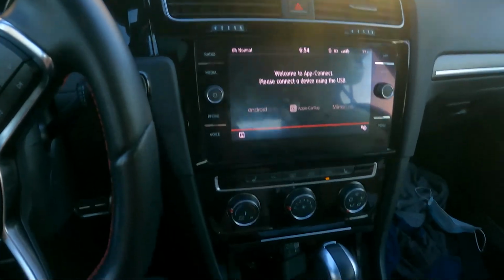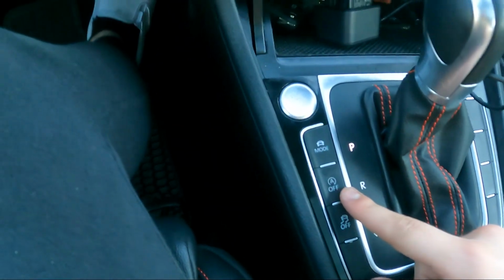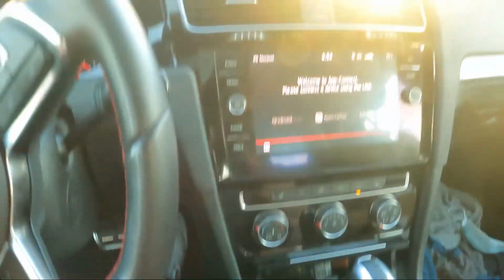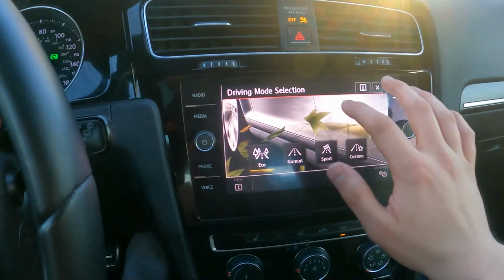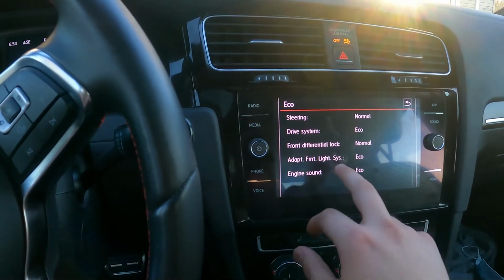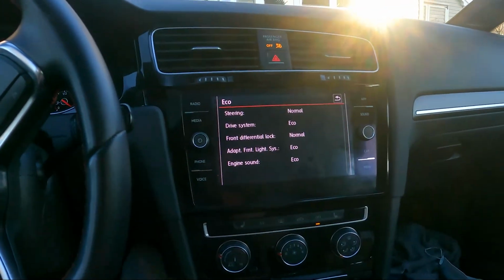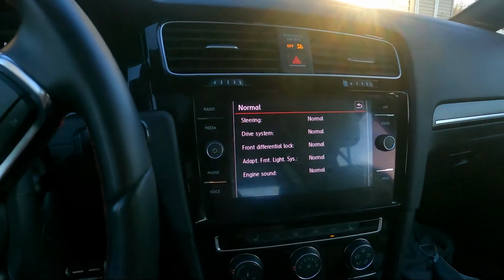All right, from this, you can control, you got 3 options. You got mode, you got auto on and off, and you got traction. Now, the mode, when you click it, pops up with 3 different options. You got eco, and you can click until it tells you what each one does: steering, drive system, front differential, engine sound, everything. You can press it again to get to normal, which is obviously the same thing, but just normal.